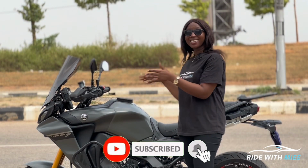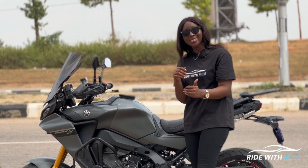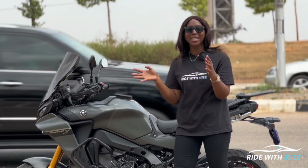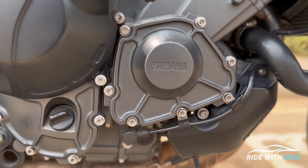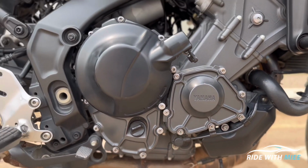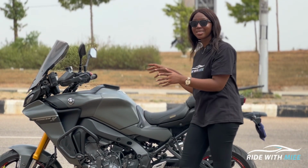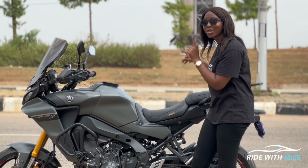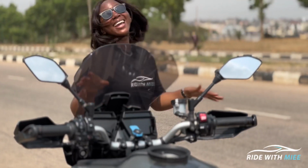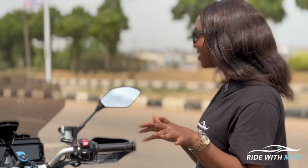The Tracer 9 and 9GT share certain components with the MT09, which include the chassis, the engine, and some other things, but there are a few differences. Here you have an 890cc CP3, a cross-plane three-cylinder that is mated to a 6-speed wet clutch transmission, and this puts out 117 brake horsepower, which is sent to the rear wheel of this bike. What is a bike review without showing you how this bike sounds, right?